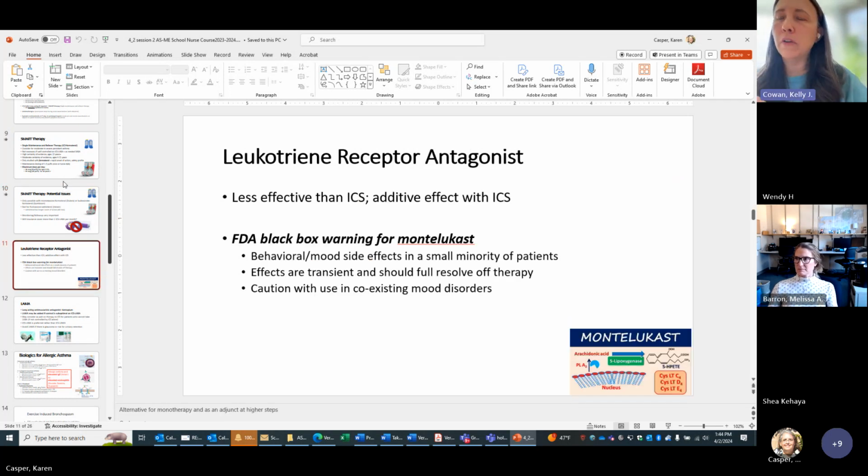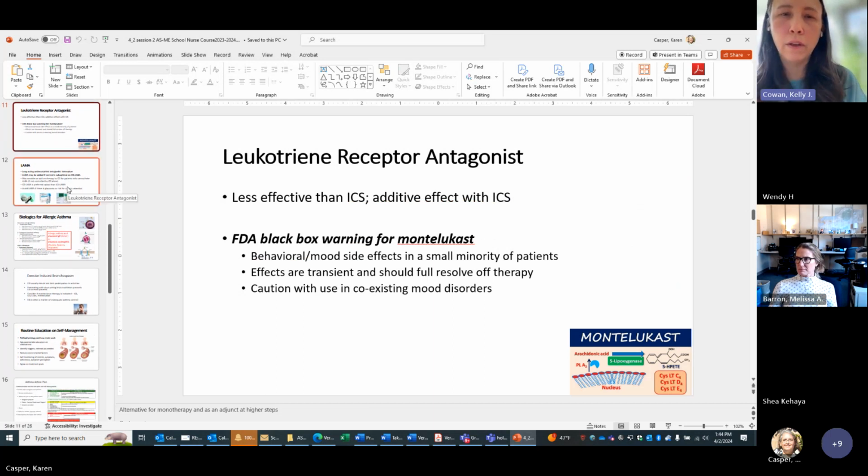Next slide. So we'll go through some other medications and then we'll come back to the asthma action plans and then review the SMART therapy on the asthma action plan. Leukotriene receptor antagonists tend to be less effective alone than inhaled corticosteroids, with the exception of some kids who do respond well, but typically this is best as an add-on to inhaled corticosteroids rather than monotherapy.